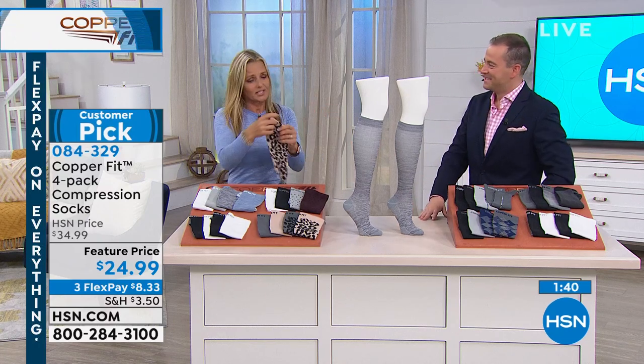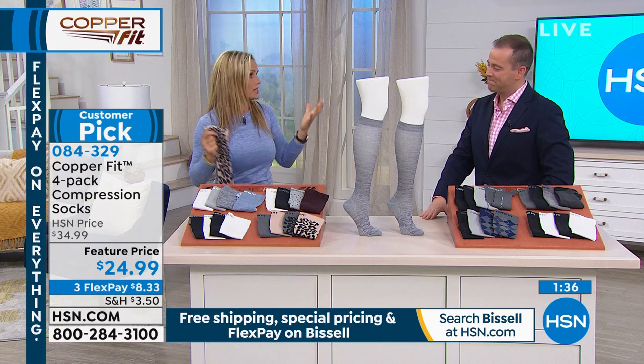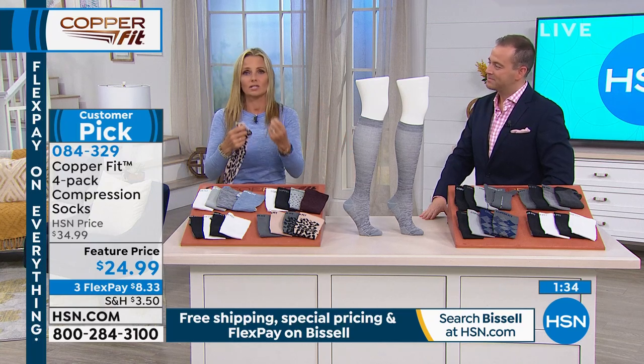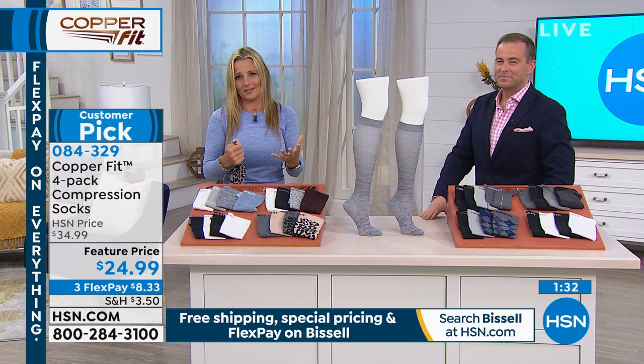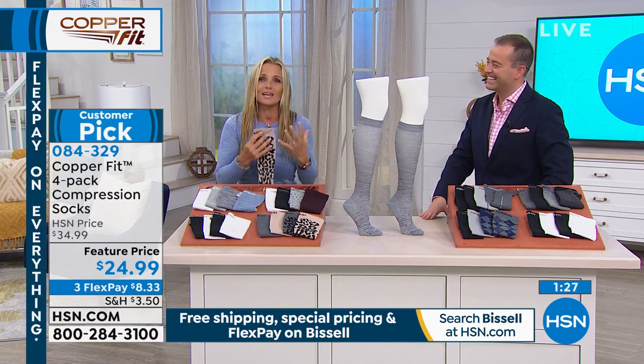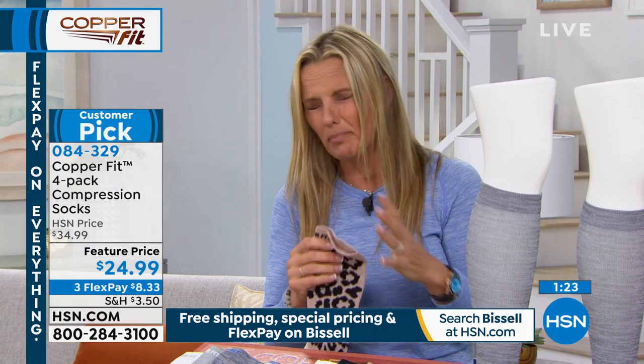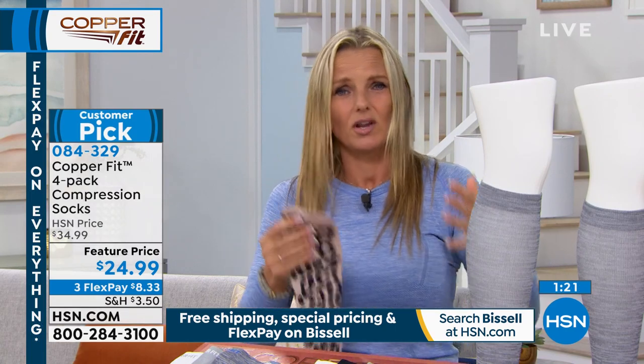But in all seriousness, it's going to be an integral part of my wardrobe. I need the support. My ankles are going to be hurting, my feet are going to be hurting, and my brain's going to be out of oxygen. It's serious technology in a sock. It's not a boring white post-surgery hospital sock anymore. Athletes swear by them.